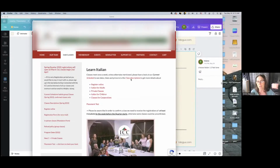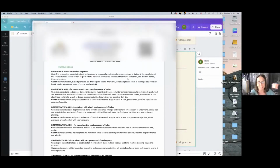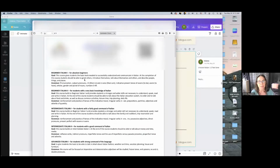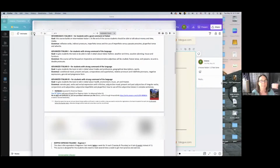So I went to class description because I want to find out what classes are offered. But when I click on description, all it did was open a PDF with all the classes that they're describing here, but it's really annoying because it opened in the same exact window.